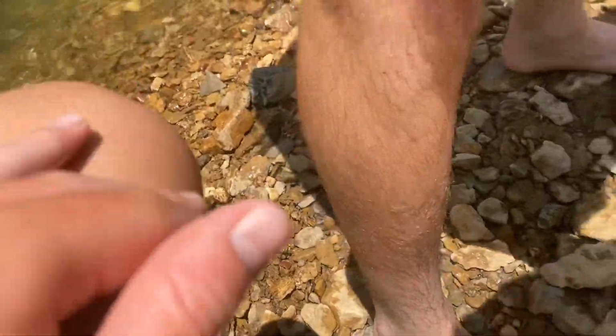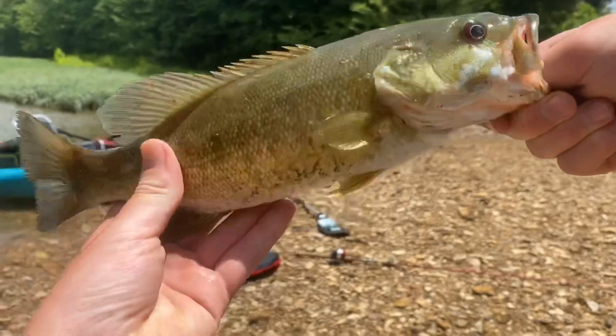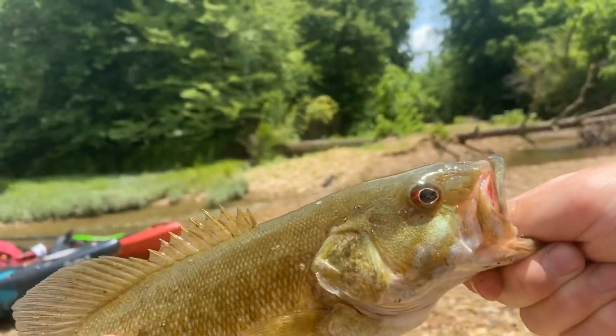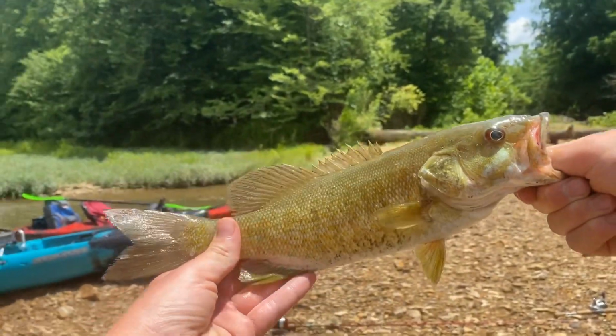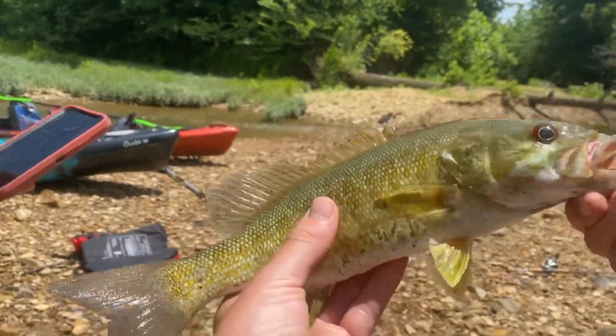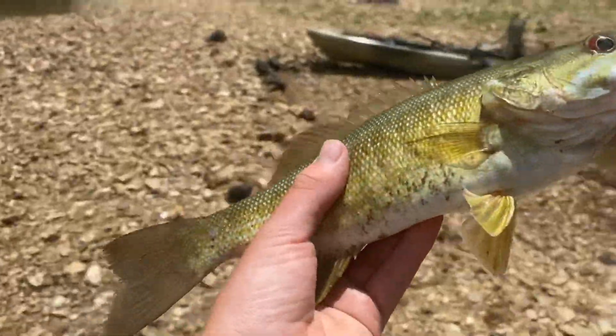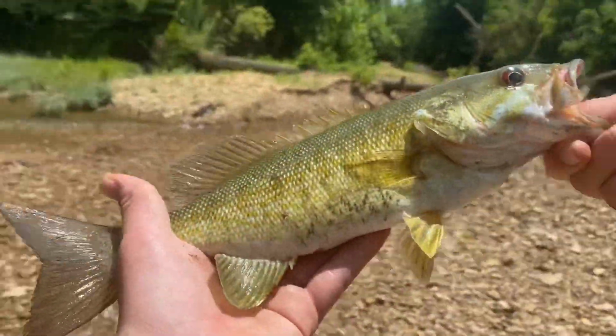Nice little rock bass. Yo, I just hooked up on this nice little largemouth. Look at him. You got him? Yes, that's it. That is a nice largemouth right there. Y'all see that? That's a largemouth. I mean, it kind of looks like a smallmouth, honestly. I don't really know. It literally looks like a mix.